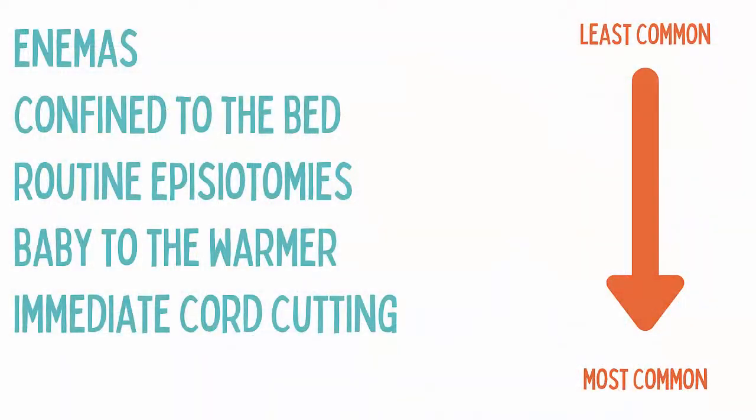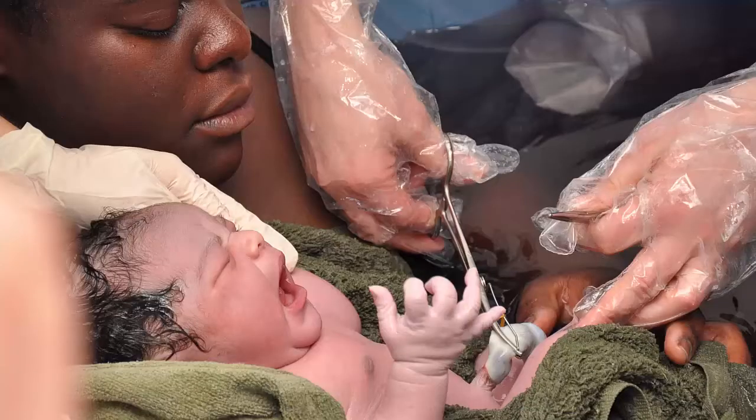Number 5 is the practice of immediate cord clamping and cutting. Up until just a few years ago, the practice was very standard that as a baby was born, whoever was catching the baby, the doctor or the midwife, would clamp the baby's cord and then cut it immediately after birth. But research tells us that babies really do better with a delay in the cord cutting and clamping.